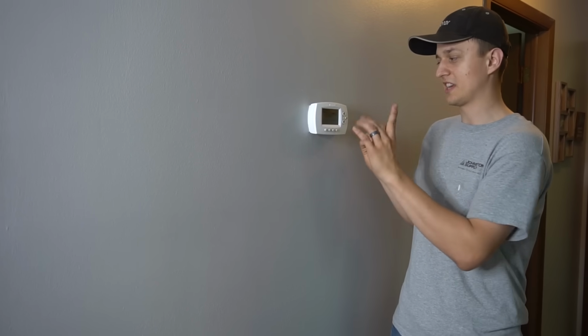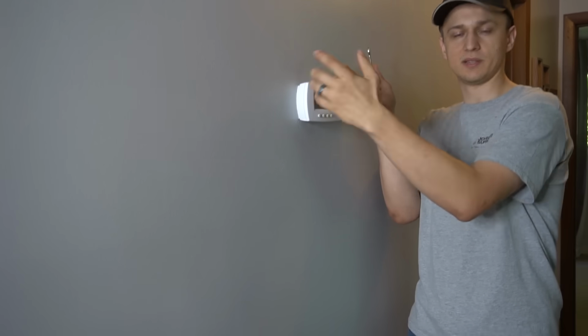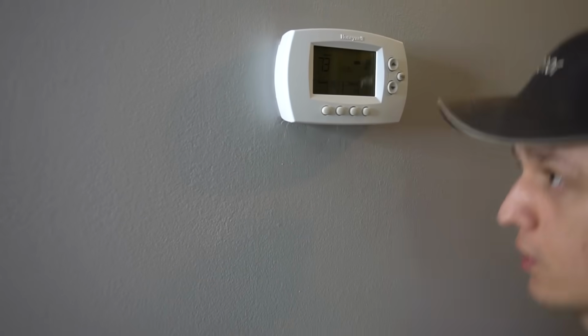Also, quite a few thermostats have batteries in them. So this whole thermostat should come right off the wall. There's a base and then there's the thermostat itself. The thermostat should come off the base. Just look around it for any clips or where it holds on.